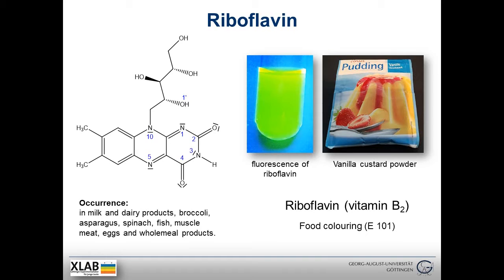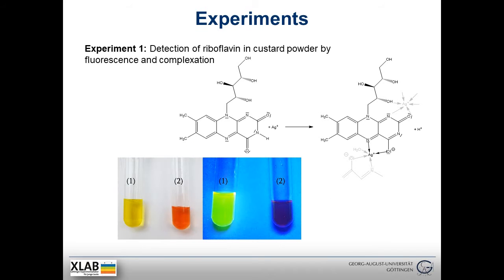In our talk, we focus on a representative of the flavins with everyday significance. Riboflavin, also called vitamin B2, is found in various foods, for example in vanilla custard powder, where it, together with other natural dyes, provides the yellow color. Due to its extended double bond system, a riboflavin solution shows a yellow fluorescence with an emission maximum at about 520 nanometers. In the first experiment, this yellow fluorescent color can be used to detect riboflavin. In addition, riboflavin can also be detected by the addition of silver nitrate by means of an intensive red coloration and the resulting fluorescence quenching.